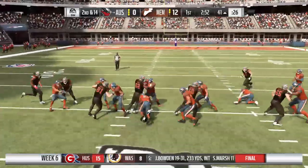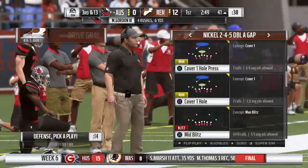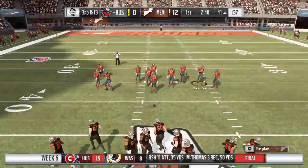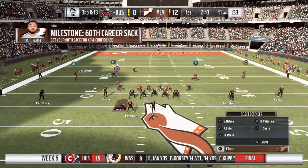On 2nd down, they'll run with Gordon. And very little there. He might have gotten a yard. Yeah, I think he got a yard to the 41. We haven't seen much from him running the football here in this first quarter. No, you're right about that. We haven't seen much of him at all so far.